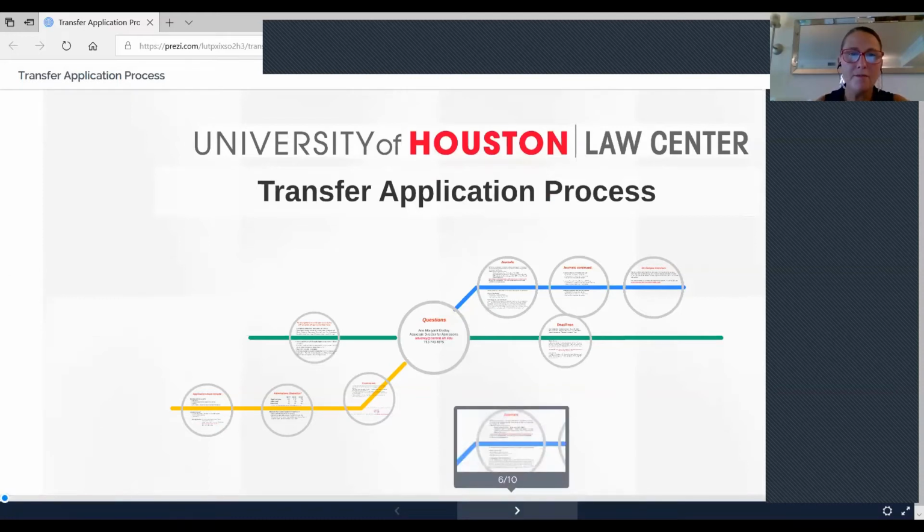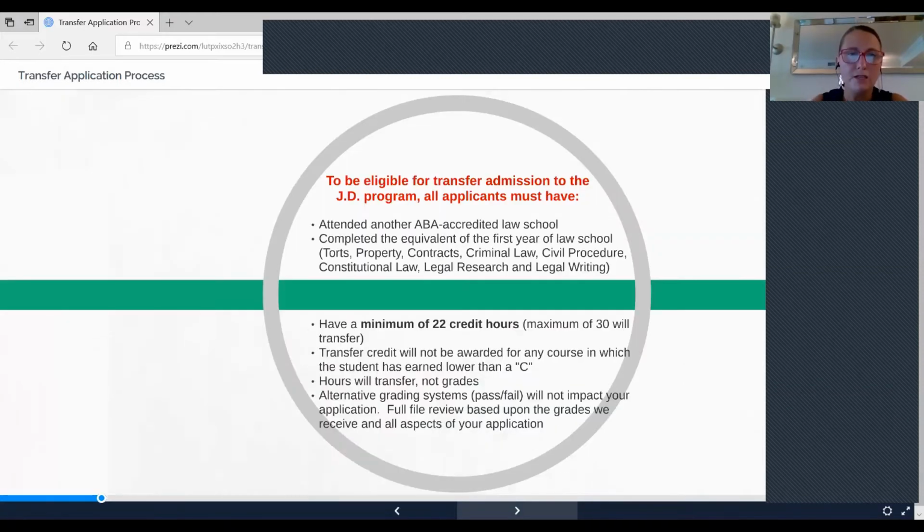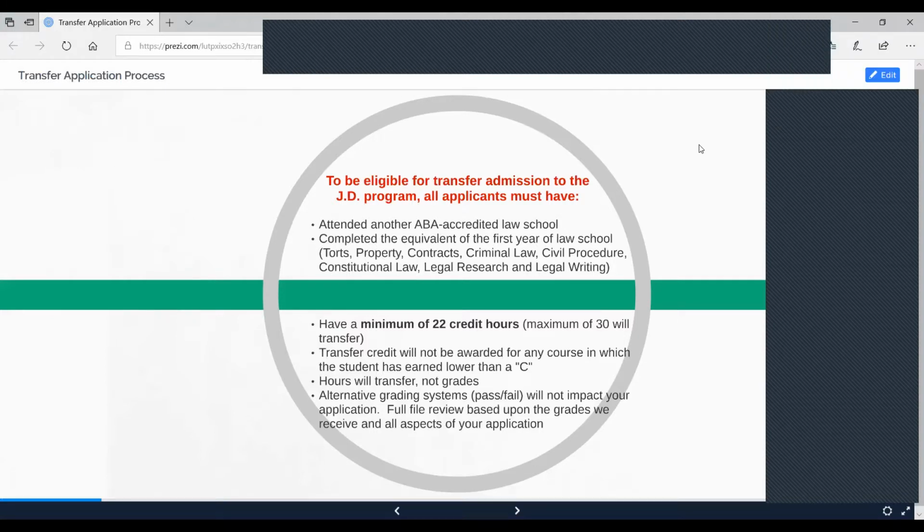So what I'm going to do is walk you through the transfer application process. Most of these questions have been asked and fielded via email. A lot of us have talked about this over email a lot of times.